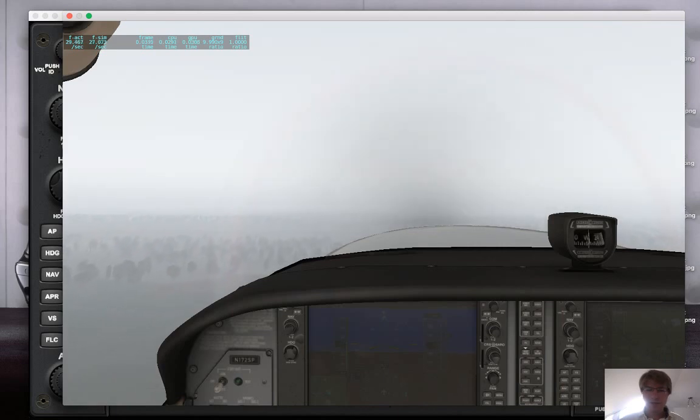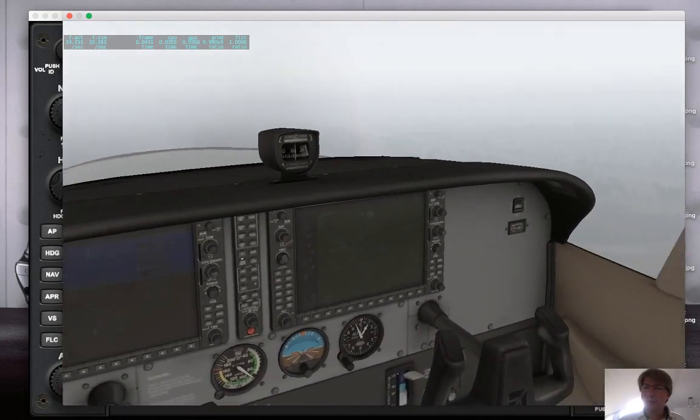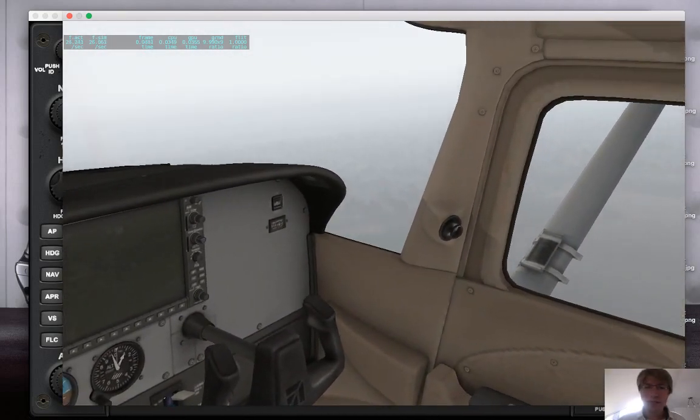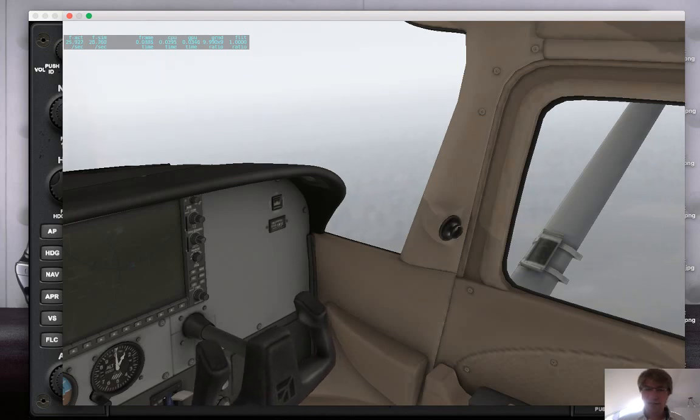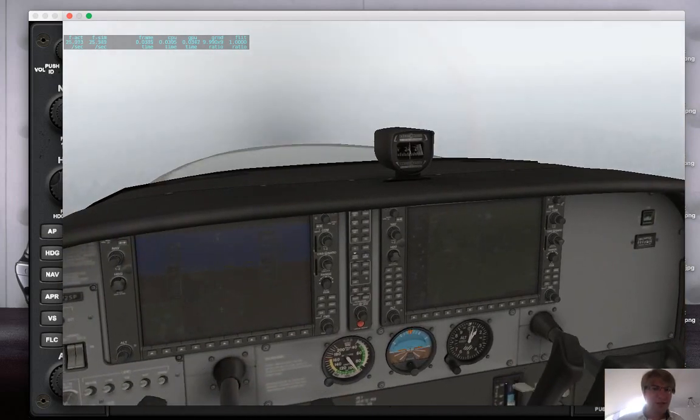If I would do this in real life, I'd be under an SVFR, a special VFR clearance, which means that I have to just stay clear of clouds. I cannot touch any clouds. And at this point, I will have all the airspace to myself. So there's no way another plane is going to be in the same airspace under special VFR at the same time.